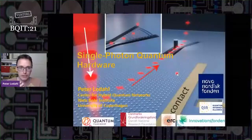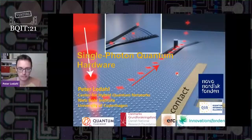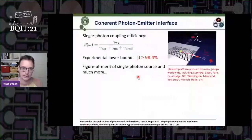So thank you very much for putting this wonderful conference together, and thanks a lot for the invitation. I will speak about single-photon quantum hardware. And the platform I'm representing is a deterministic platform based on quantum dots embedded in photonic nanostructures. So a good old platform that we and many other groups have been working on for quite some time.